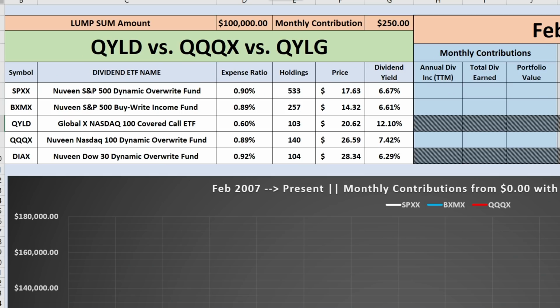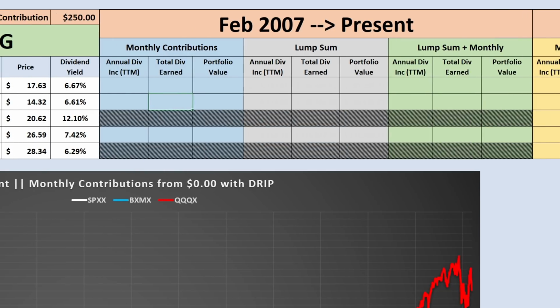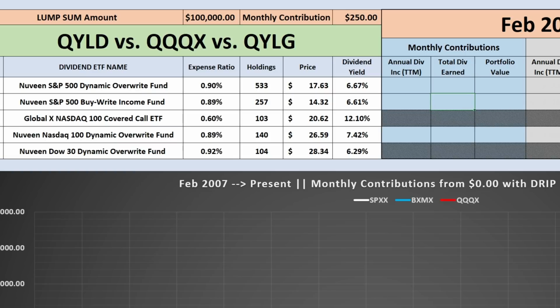Now we've got our 5 different funds, including QYLD. We're going to look at 2 separate, distinct timeframes. The first time frame is right here, February of 2007 to present. For this, we can actually look at 3 of the investments: SPXX, BXMX, and QQQX. DIAX was not launched yet, and QYLD also not launched yet.